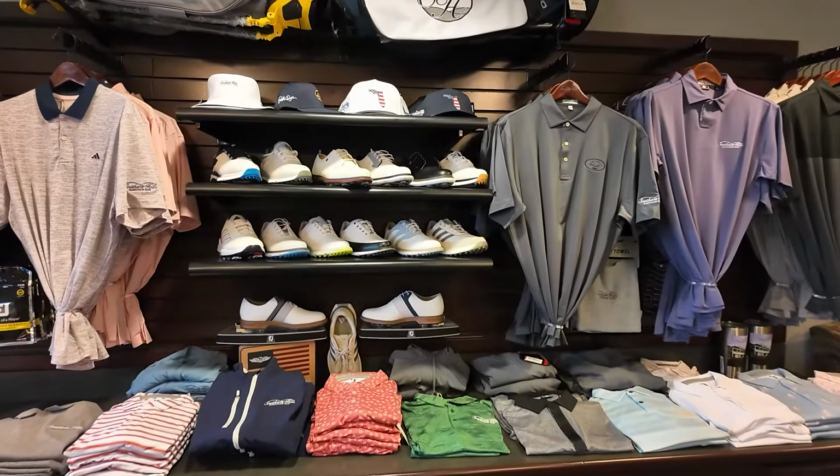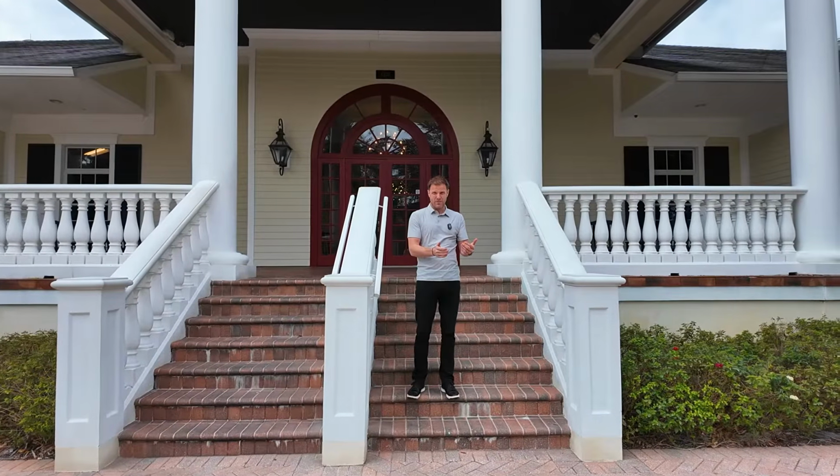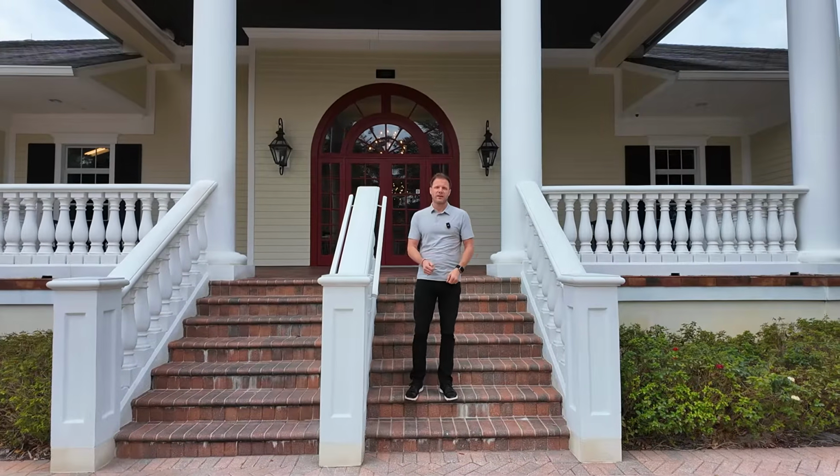Again, guys, you can hold this up to the quality of anything in the Tampa Bay area. I've been here several times for the food. It's always fantastic, never disappoints. So come on inside and let's check it out.